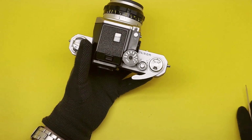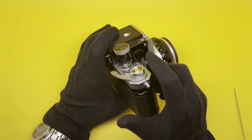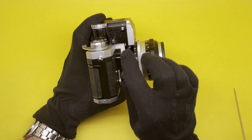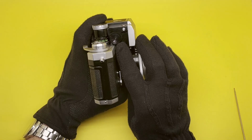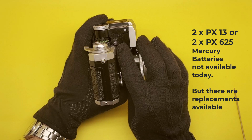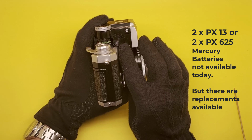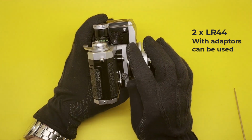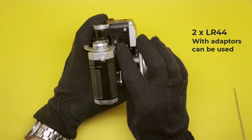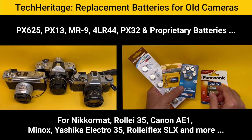Let's continue with this finder. It has a CDS light meter, so it requires batteries. This is the battery chamber. It takes 2 mercury batteries, PX13 or 625, the same problematic batteries that are not made anymore because of the mercury inside them. However, you can get adapters which can take LR44 and use it here. If you want to know exactly what to do and the best results, have a look at this video for the batteries that you can't find anymore.